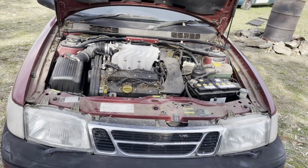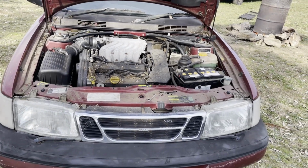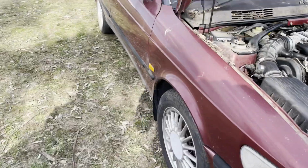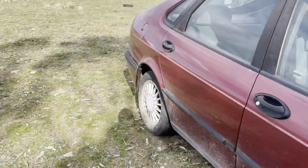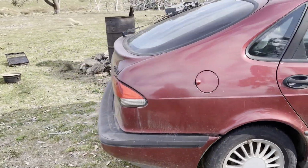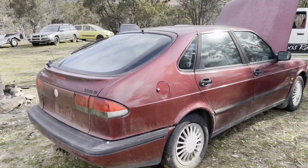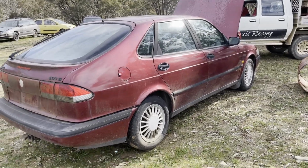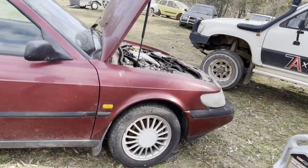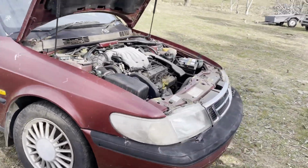Alright, V6 Saab. If you've been following the farm cars episode, this is the one that I got to fire off. I did get it to drive, but it wasn't pretty. It's got a really bad misfire, no power. I'm suspecting fuel filter. So anyways, this is the old girl.